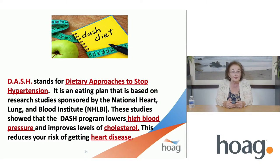So not only is it good for your lungs, good for your heart, and if we're talking about good for your heart, anything that's good for your heart is good for your brain. So all of these are very, very important in remembering and keeping our whole body healthy.